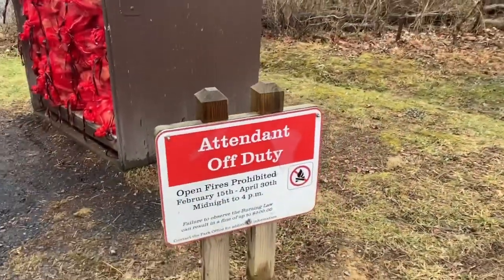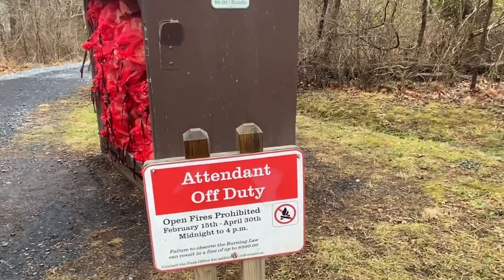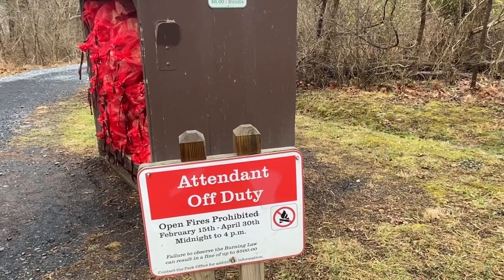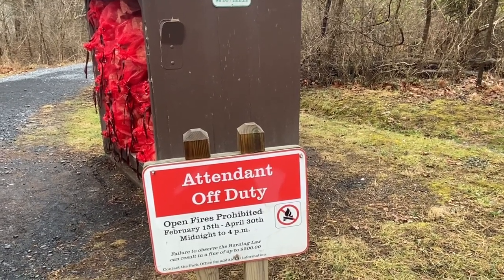And there is the sign stating open fires are prohibited mid-February to April 30th from midnight to 4.